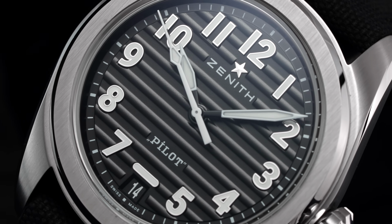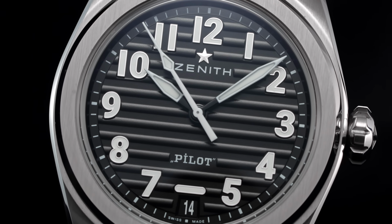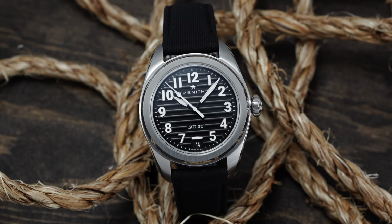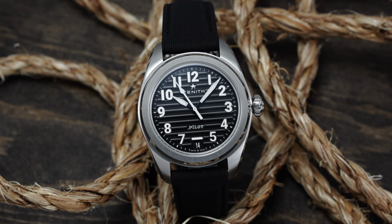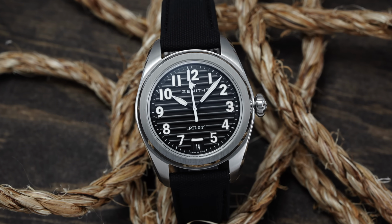It's a much more modern take and doesn't lean as much into a Flieger design as it is more to an aviation style. It still has many of those principles, very easy to read, but also has these different approaches that I think make it a bit different compared to some of the more run-of-the-mill pilot watches on the market.